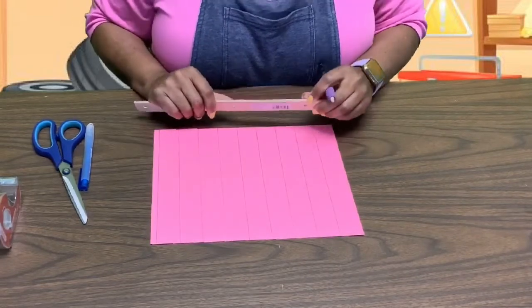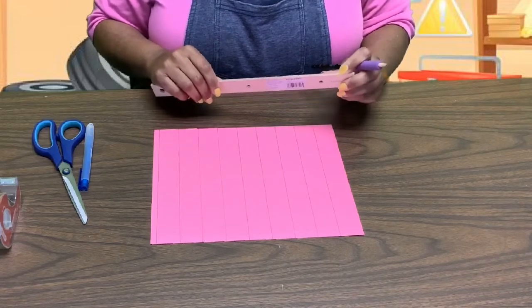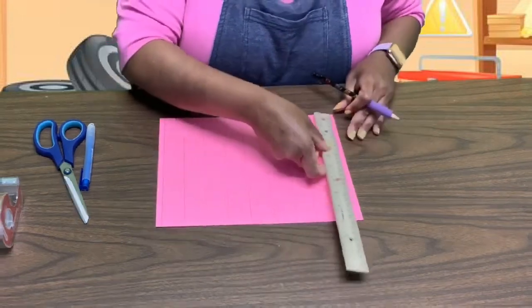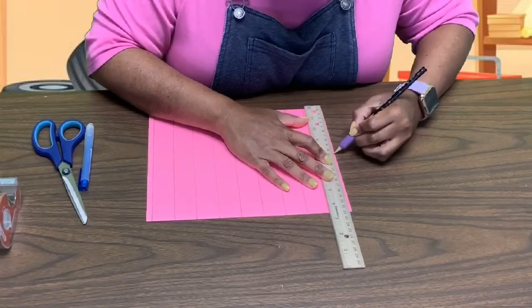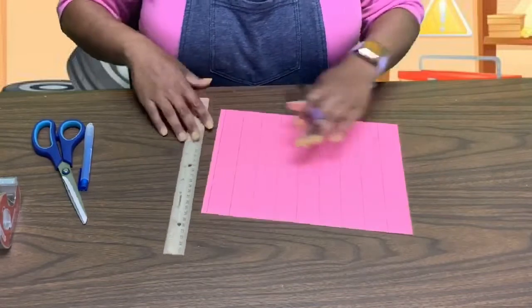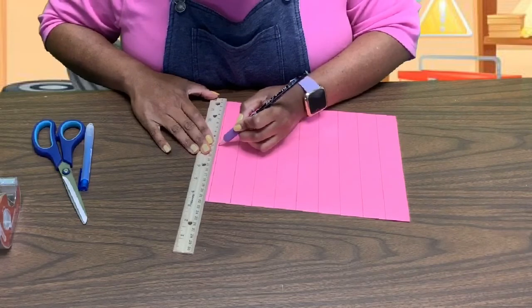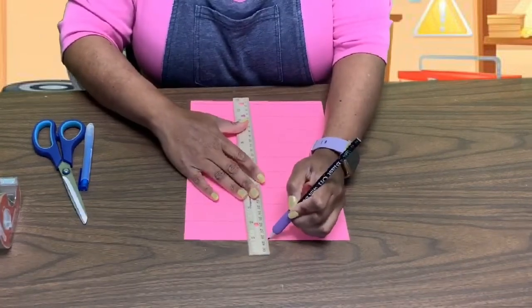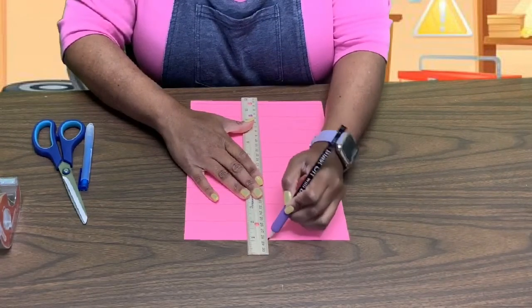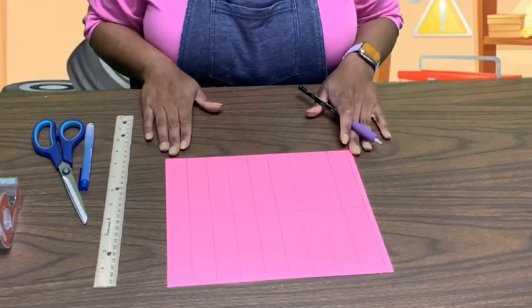Now I need to cut them to their length. They will be 10.5 centimeters long. So I'll take my ruler and measure up 10.5 centimeters. Do the same thing on the other side to make sure that I draw a straight line. And then we connect the dots, and we draw our line. And that is what your paper should look like.